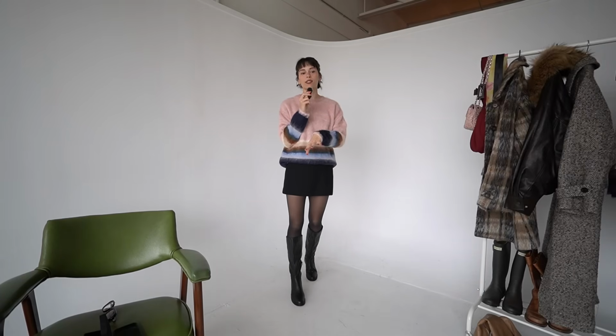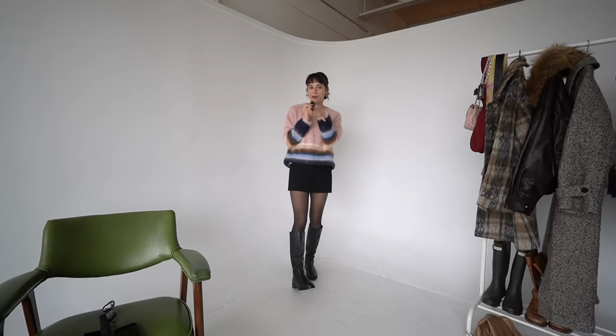So my take on this one is if you're gonna wear a mini skirt or even mini shorts, which I know is a big trend for the wintertime, for the past couple seasons, I suggest you do it with knee-high boots and tights. I used to be so against tights, but they really just make the most sense. I feel like dressing for the weather is the way to look the most chic.